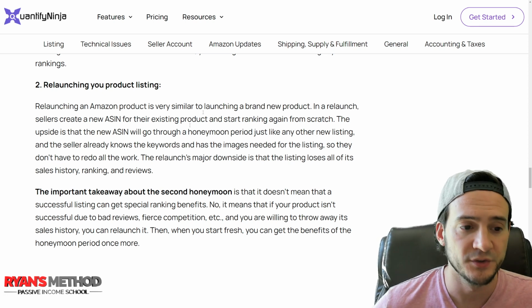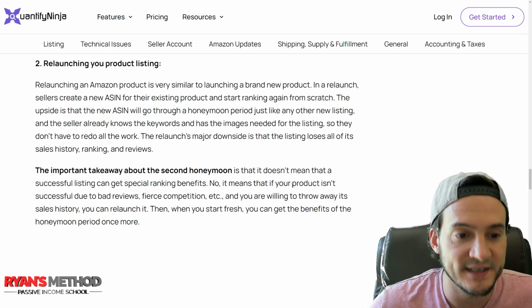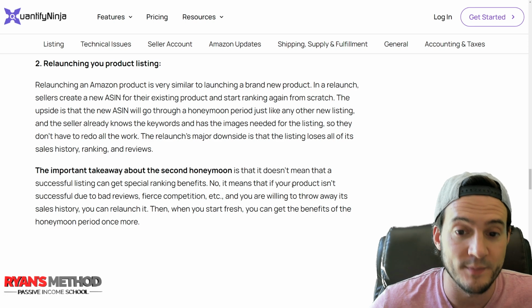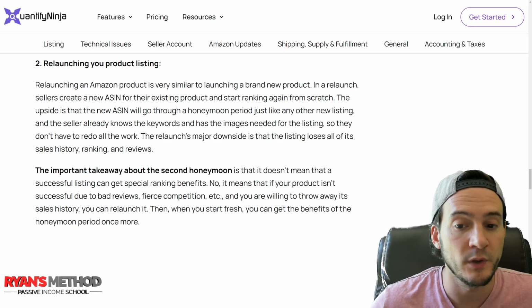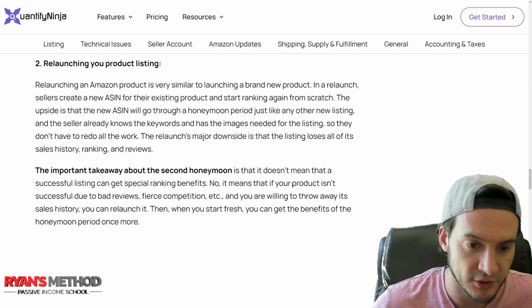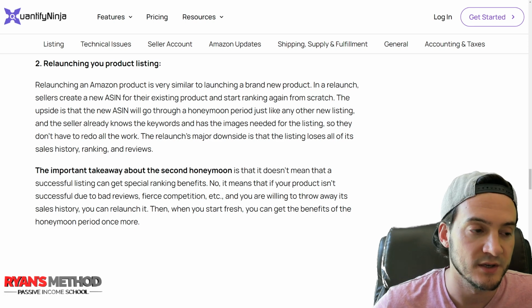So the important takeaway about the second honeymoon is that it doesn't mean that a successful listing can get special ranking benefits. No, it means that if your product isn't successful due to bad reviews, fierce competition, etc., and you're willing to throw away its sales history, you can relaunch it. Then when you start fresh, you can get the benefits of the honeymoon period once more.